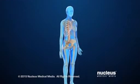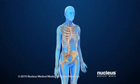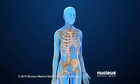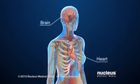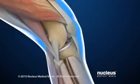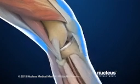The skeleton is made up of bones, which provide support and shape to the body. They protect soft internal organs, such as the brain and heart, from injury. Together with muscles, strong bones enable the body to move freely.